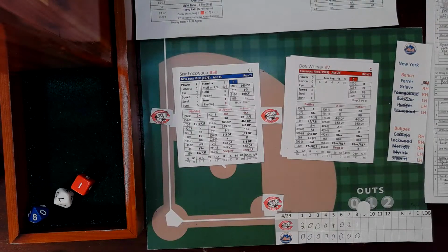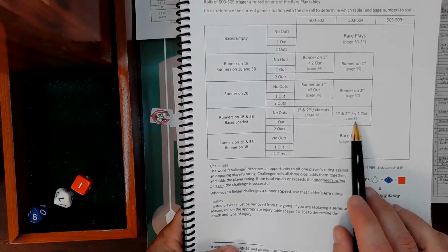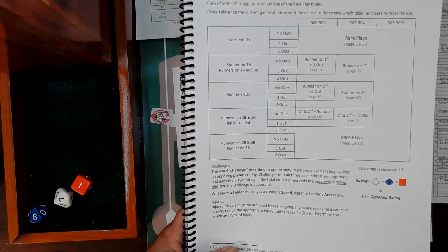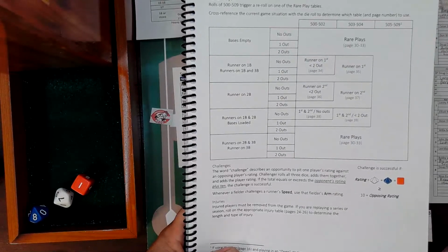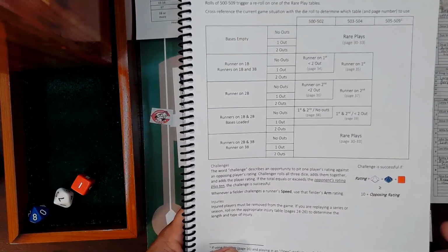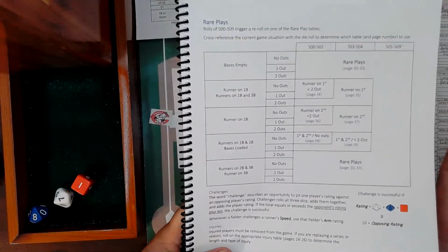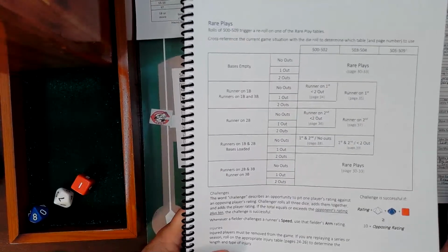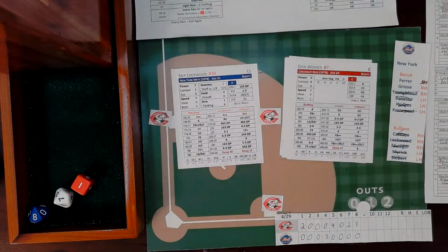Can somebody give me some direction here? Because bases are loaded, and the only one I see with bases loaded is right here, which is telling me page 39, but that's first and second, not bases loaded. I don't know if I should be using a different page. Do I go back and use this page? I don't see anything specifically that says bases loaded on the rare play chart. Captain or somebody else, can you let me know which page I should be using here? It's bases loaded, one out, and a rare play. And this is the page I've turned to. So I don't know where to go from here. Don't know which page I should be turning to.